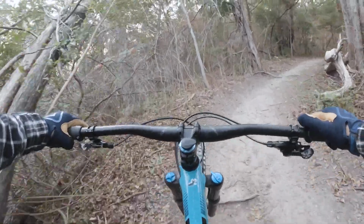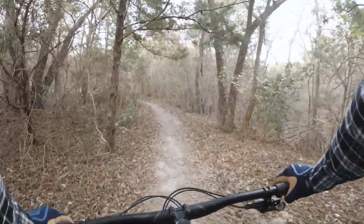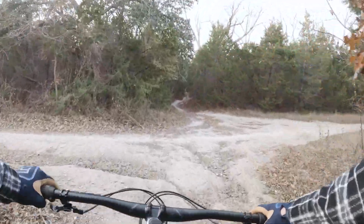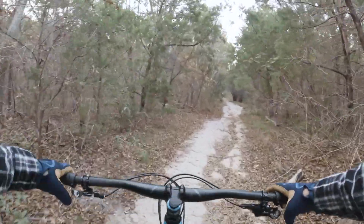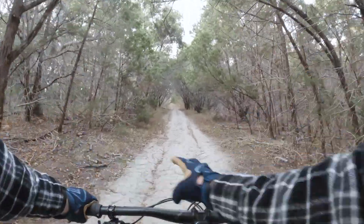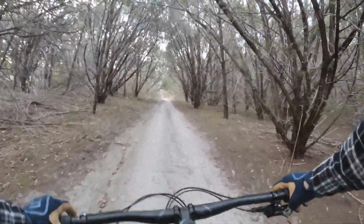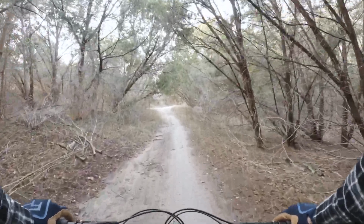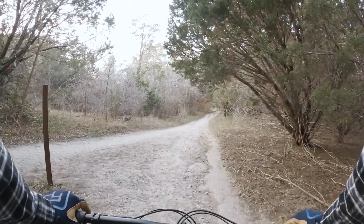Ooh, and that was too little gear there. Yeah, still working a little harder than I'd like to be. But need to be out here riding, doing this. We're just going to cruise here for a minute.